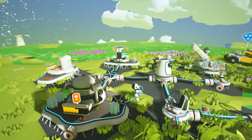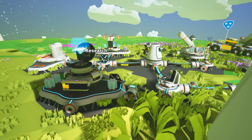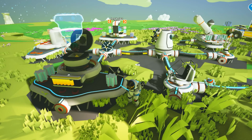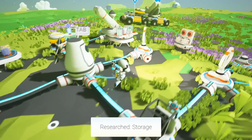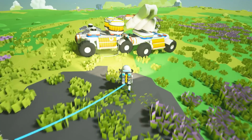Bam. Let's see what it is. Come on. Oh yeah. What is it? It's actually research. That's awesome. Be something good. Storage. Oh, okay. I think that's the storage for the truck. That's sweet. All right. So this is going to be our power module.